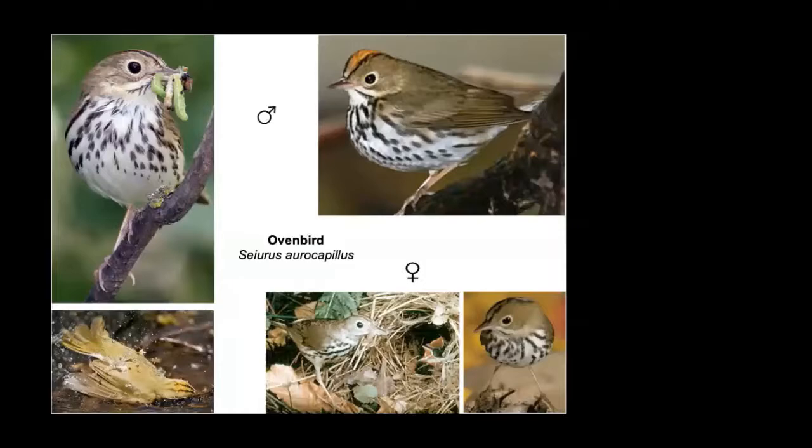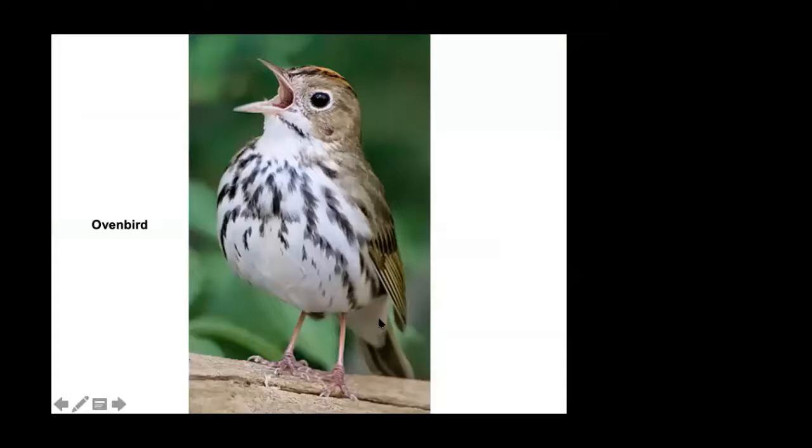And that's the oven bird you're hearing saying, "Chirty, chirty, chirty, chirty, chir." Doesn't look like a warbler, but it is. Looks more like a thrush. It's called the oven bird because it makes a nest on the forest floor that reminds you of a Dutch oven. There's an oven bird up close.